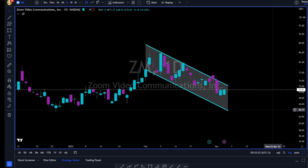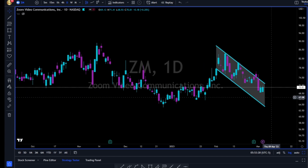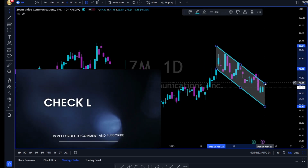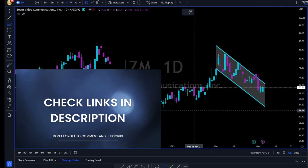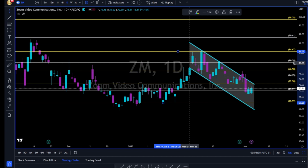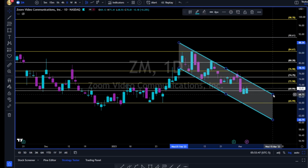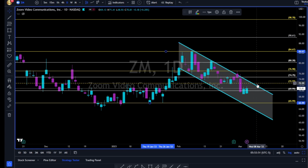ZM, Zoom, video communication. What do we see here? Downtrend channel. Long only when price will break up and above at least a day or two, preferably two. 74.80. Let's be a little bit more accurate. Yep. For now, above this channel and above 74.80.